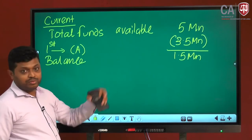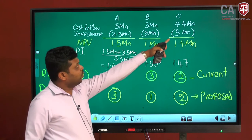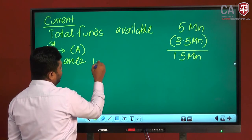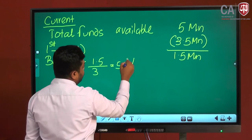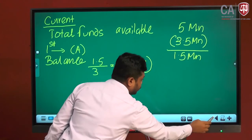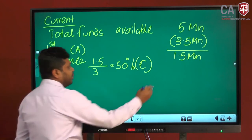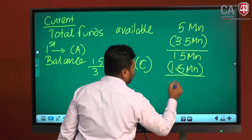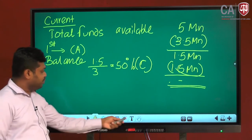Balance. Out of the second rank goes to C, total requirement 3 million, but only 1.5 million is available. Therefore, 1.5 million available out of 3 million, that means 50% you will allocate to C. Then 1.5 million you will use. That's how you have used the 5 million based on the present allocation method.